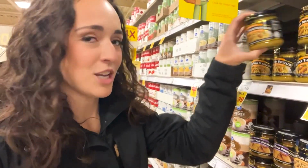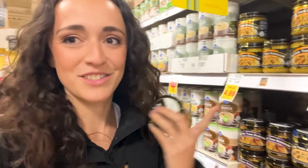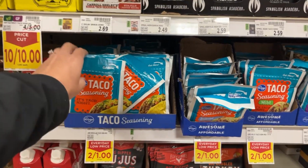So if you have just a couple of extra dollars to spend, this is a great option. You can make chicken broth from this chicken base. It makes 38 servings and it's on sale for $5 right now.